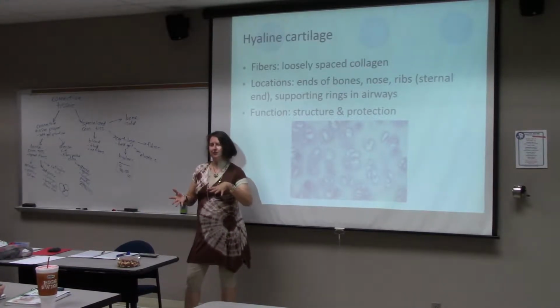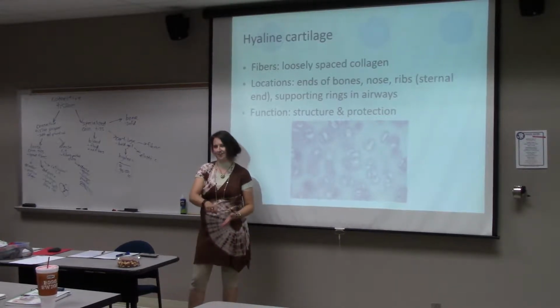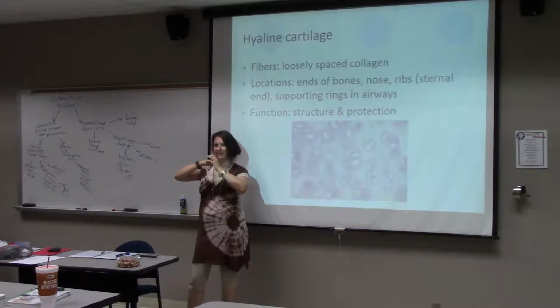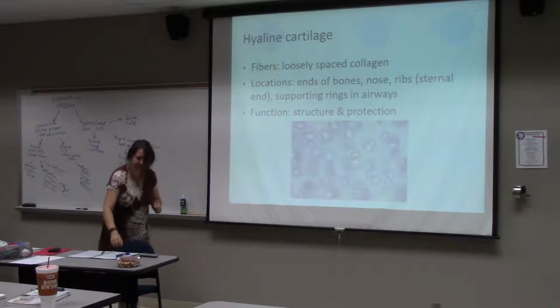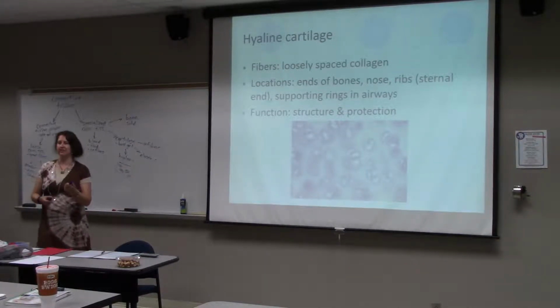So think about if you have a wooden chair and a wooden floor. They can scrape against each other. But if you put rubber feet on the chair, that prevents the scraping. So the hyaline cartilage is like that rubber that keeps the two bones from scratching each other. Questions on hyaline cartilage?